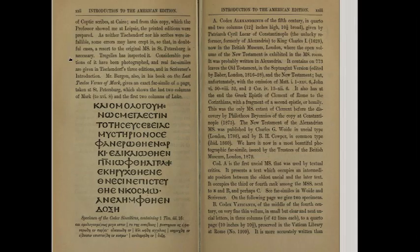Tregelles has inspected it. Considerable portions of it have been photographed, and real facsimiles are given in Tischendorf's 3 editions and in Scrivener's introduction. Mr. Burgon, also in his book on the last 12 verses of Mark, gives an exact facsimile of a page taken at St. Petersburg, which shows the last 2 columns of Mark to 16:8, and the first columns of Luke, and here it's in the Greek. It's a specimen of the Codex Sinaiticus containing 1 Timothy 3:16, and here it is in the Greek.